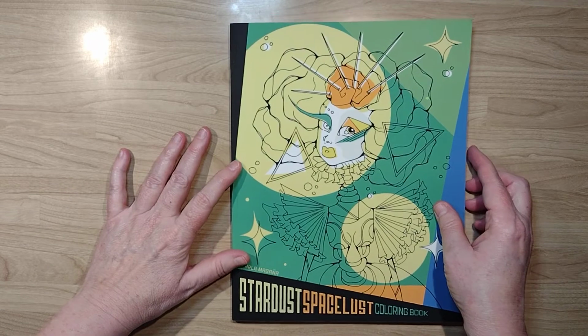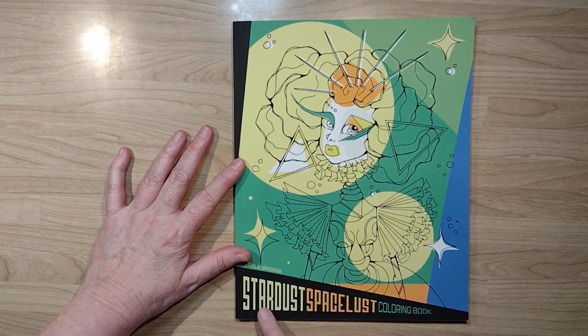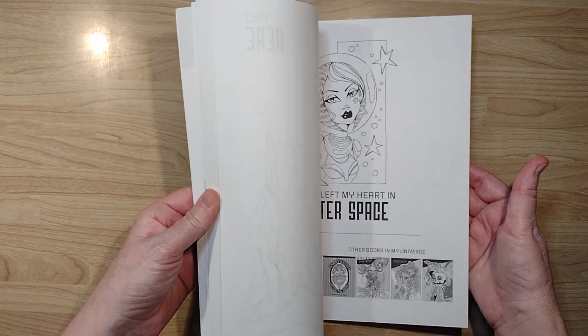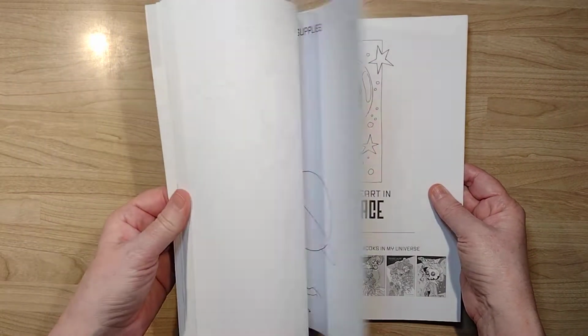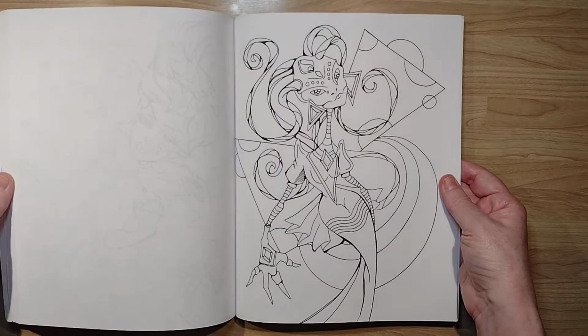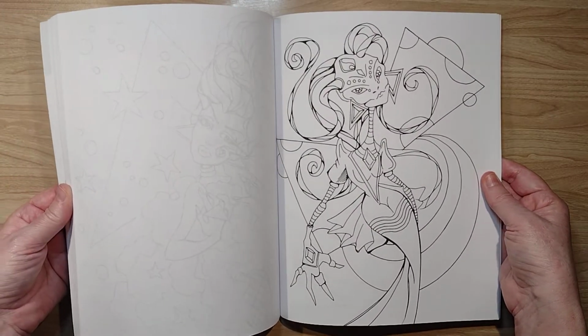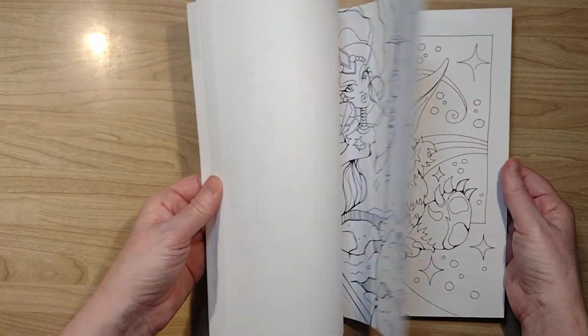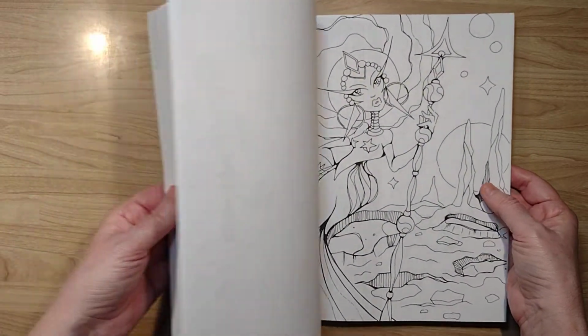So we've got Carla Magana, Stardust Spaceless coloring book. Of course, had to get that. That's the first Carla Magana book I got. Of course, anything to do with space, robot, sci-fi. These are really cool, definitely in the Carla Magana style. I mean, her style lends itself well to this genre, I think.